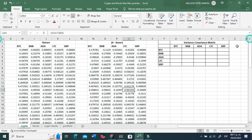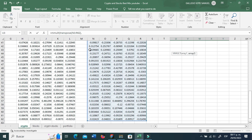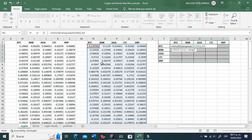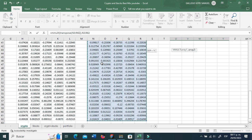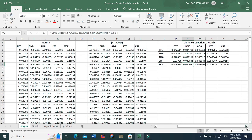Now to get the variance covariance matrix, we select the spaces and type MMULT, transpose. I'm going to transpose the recent calculation that we did, close parenthesis, comma, and then we select the same matrix. Now we close the parenthesis, divided by, open parenthesis, count, and I'm going to count the number of rows that we have here, then minus 1, Shift, Control, Enter, and there we have it. That's the variance covariance matrix for the cryptos. Now let's do that real quick for the stocks.